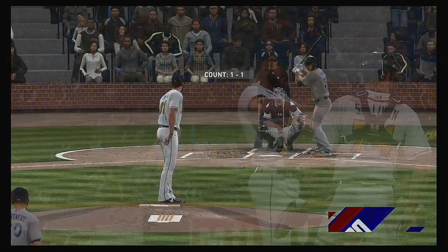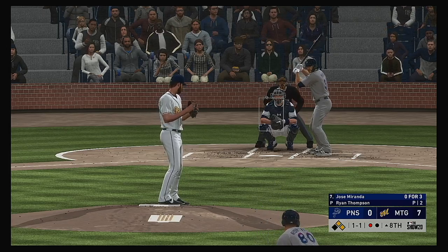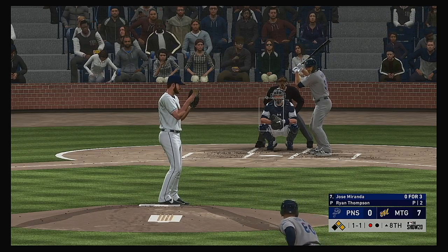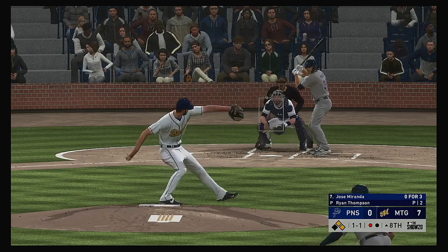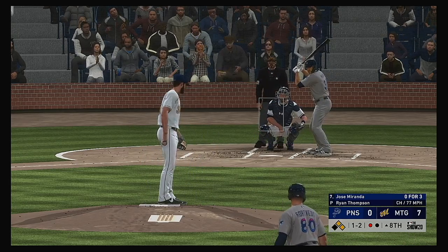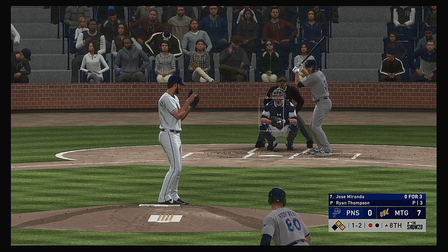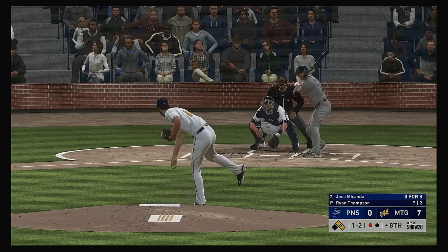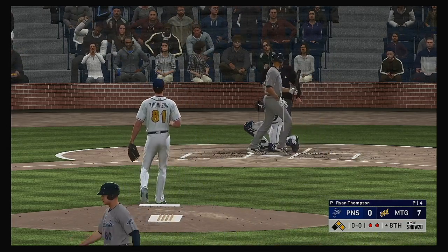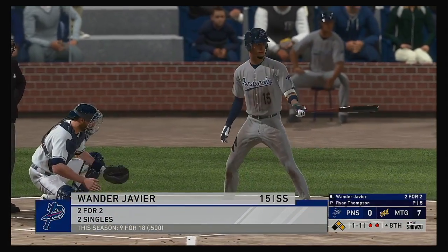Jose Miranda. Stepping in now, Jose Miranda. No contact there, and it's 1-2. Good thing he didn't make contact with that pitch. Only thing he could do is probably hit that on the ground. It could be a double play ball. And the slider gets him swinging. Two gone. Digging in, Wander Javier.